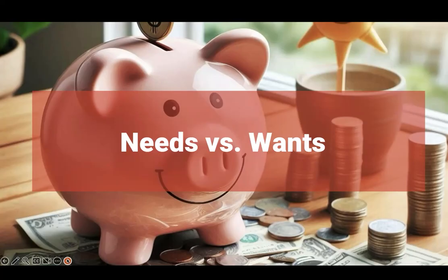So, again, needs versus wants. When you look through your current budget today, you've got to think about what are the things you need versus what are the things you want.